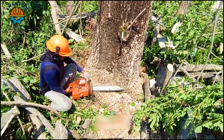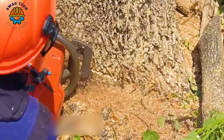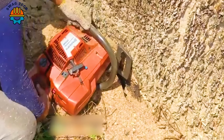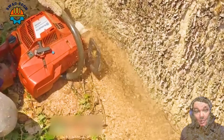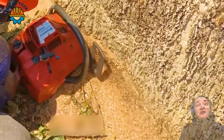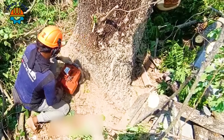Whenever people need to cut down rain trees near rice fields, people always rely on the power of the Husqvarna 395 XP chainsaw. Utilizing these local resources not only helps solve the problem of unwanted trees, but also creates a valuable source of raw materials for construction and handicraft projects.